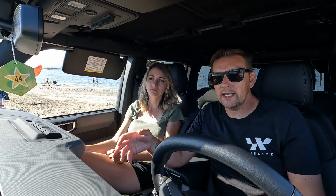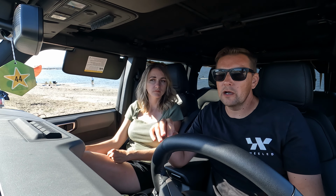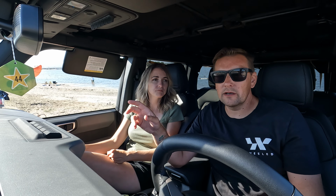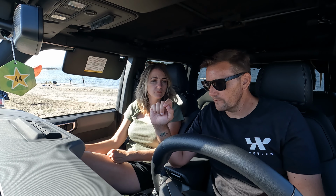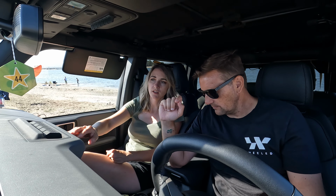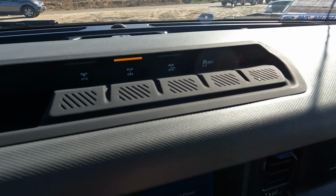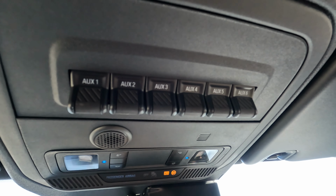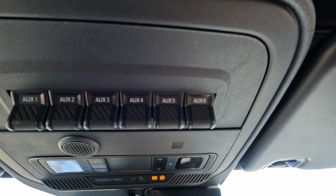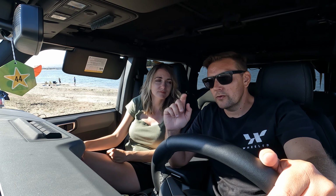The goat modes are cool because they preset either four high or four low, with the lockers, like a rear locker or all four lockers. It's so easy just to be able to select the lockers with a push button here. That's a really nice feature. And this one that we're in has six auxiliary buttons that you can program extra items onto. So overall, we're very impressed with the 2023 Bronco Sasquatch.